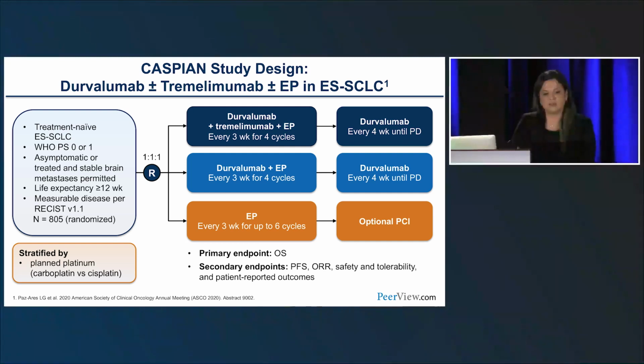Now let's move on to the Caspian study. This is another study that led to approval of durvalumab. Empower led to the approval of atezolizumab. This is another PD-L1 inhibitor. Similar study design with some differences here.